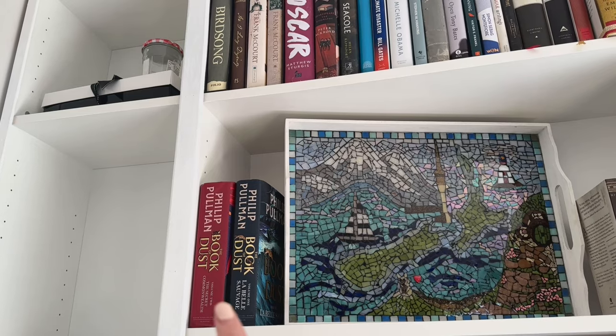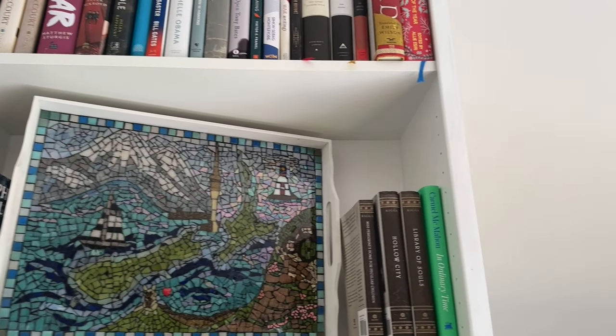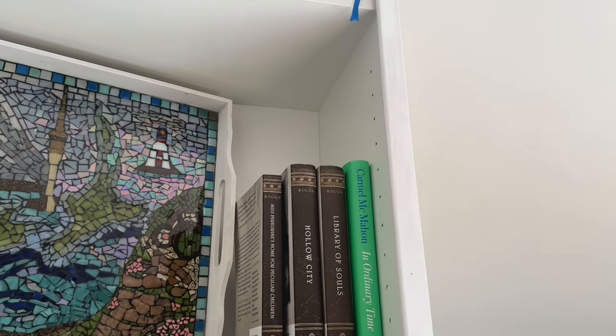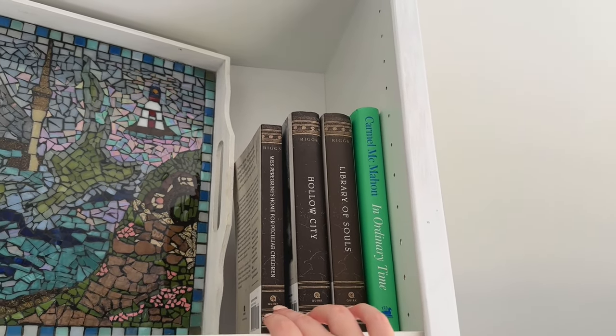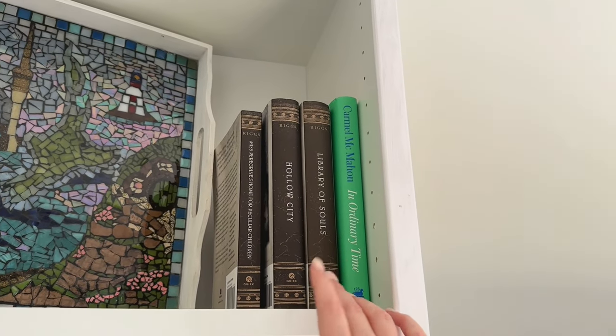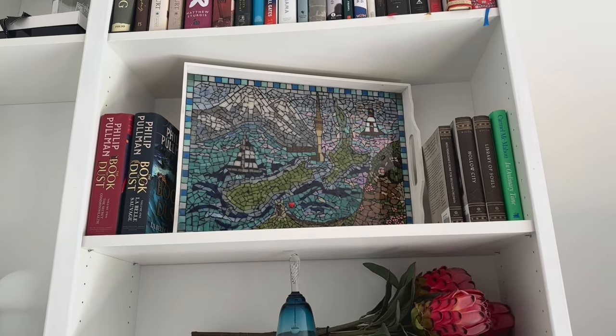So I've got two of Philip Pullman's books on the Book of Dust. And then I was collecting Miss Peregrine's Home for Peculiar Children over here. I haven't actually read these, but I do have them and I am keen on reading them at some point.